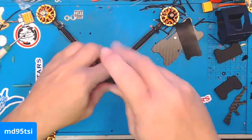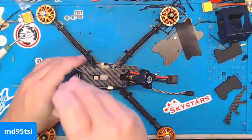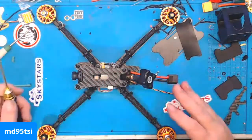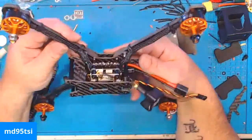I like doing it to help people, keep them in the hobby, keep them flying. That's why I like doing these builds here, to be honest with you. The Banga thing, I like doing because it gets to show different things, give you guys some knowledge, give me some knowledge. This one here, $129.